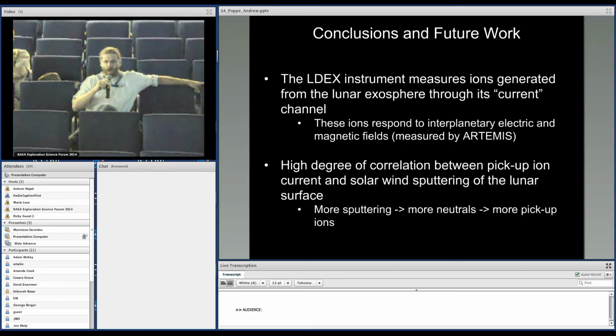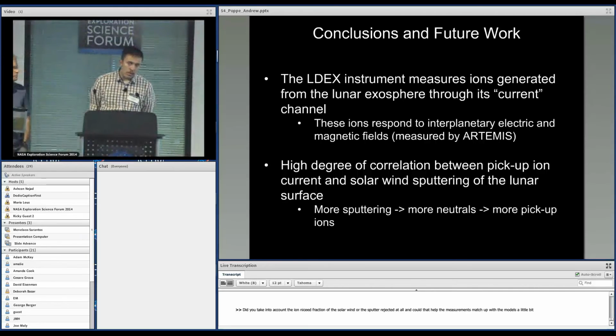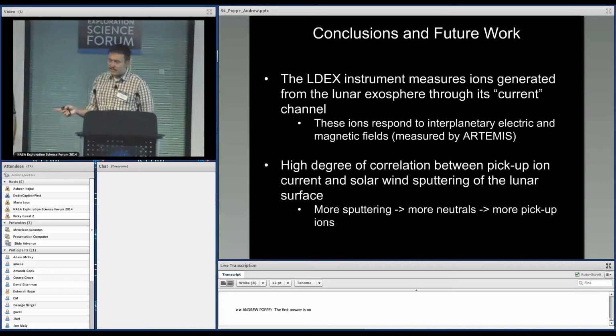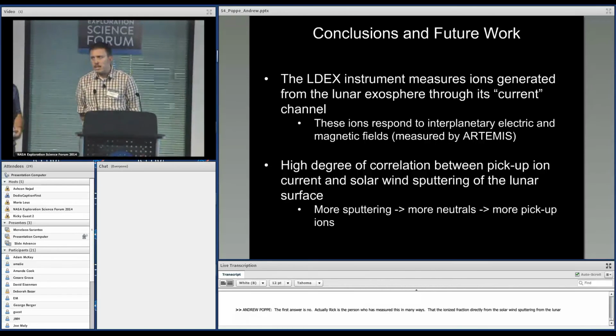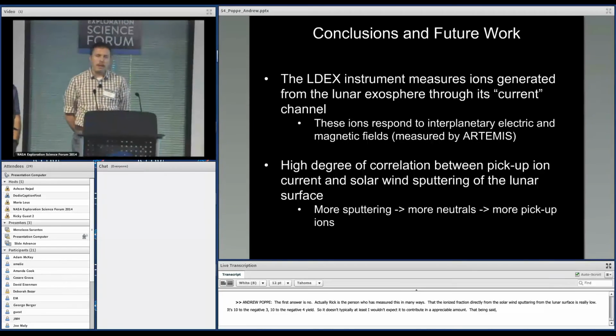Did you take into account the ionized fraction of the solar wind or the sputter ejecta at all, and could that help the measurements match up with the models a little bit better? So the answer to the first part is no. Actually, Rick is the person who's measured this in many ways. The ionized fraction directly from the solar wind sputtering of the lunar surface is actually really low. It's a 10 to the negative 3, 10 to the negative 4 yield. So I wouldn't expect it to contribute an appreciable amount. That being said, it's always worth a look to go back and see what that would typically generate in the instrument.